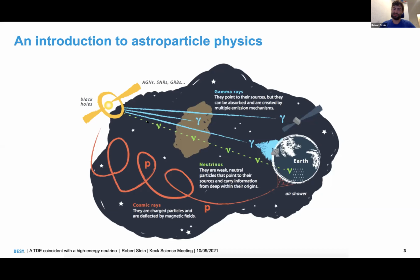This is the neutrino. So neutrinos are weakly interacting neutral particles, which means that they travel very nicely in straight lines and don't get absorbed very much, and usually can make it all the way back to Earth. And the other nice thing about neutrinos is that they are only produced in these cosmic accelerator sites. So if you work out where neutrinos are coming from, you are sure these are cosmic accelerators that are also producing cosmic rays. So in principle, it's easy. You just need to find out where neutrinos are coming from.